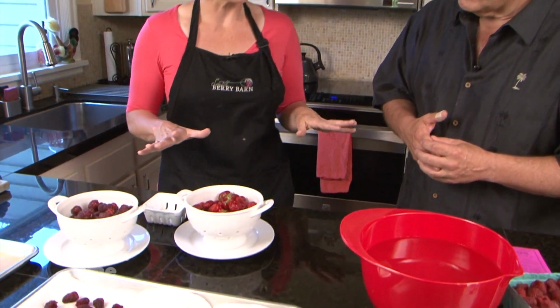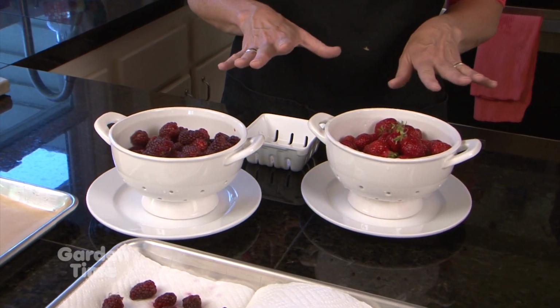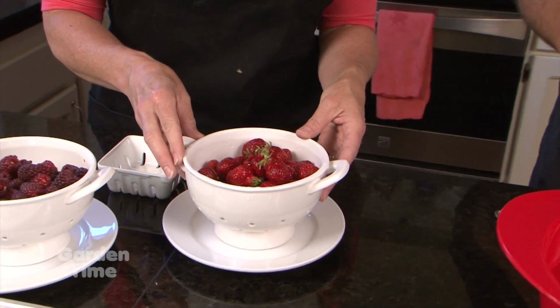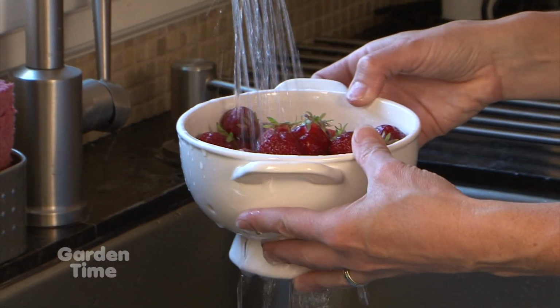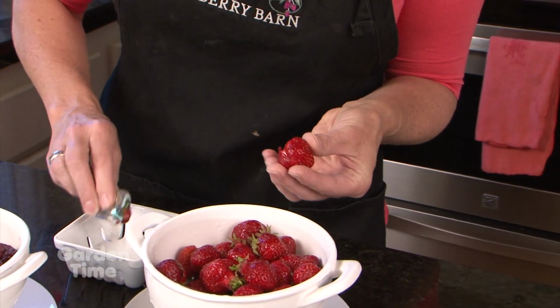So it depends on the berry, and that's what we're going to do today. We're going to do a little bit of different care for the different berries. So I'm going to start with strawberries. Strawberries are pretty durable as far as washing, and so we just put them in a colander. We've already rinsed them under the sink, and then basically once you're ready to use them, we're just taking off our caps.